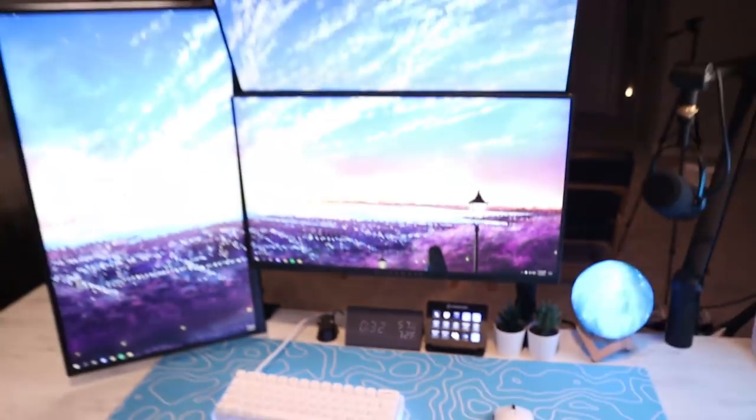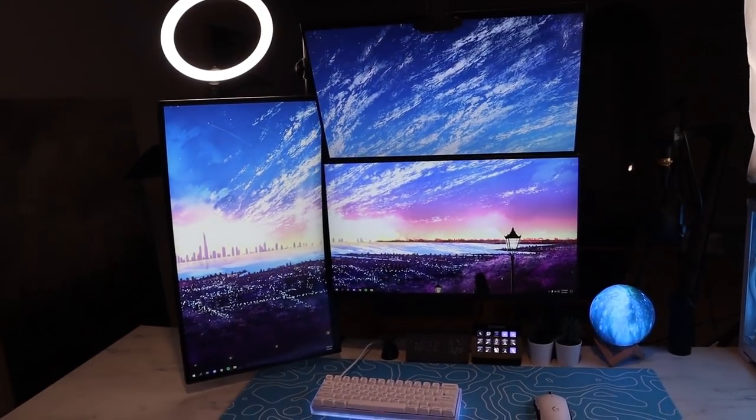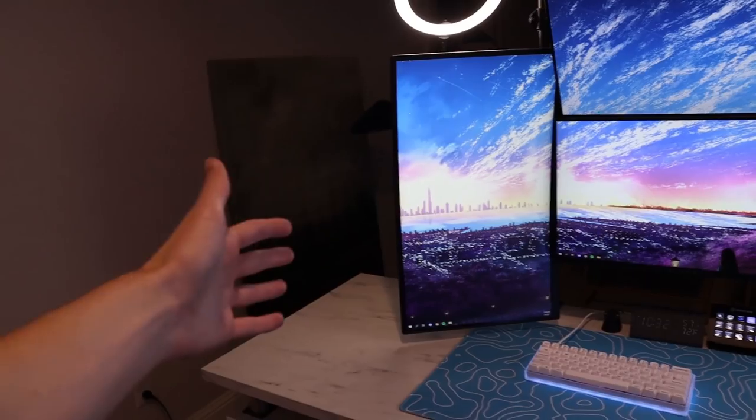And here we are at 10:30 with a final look at the setup. I like this ring light up here. I think this softbox looks a little bit tacky over here. I think I need to find another spot for it again. It's hard to fit it in my setup, but it is so important for stream lighting, which I did test and it looks pretty great.